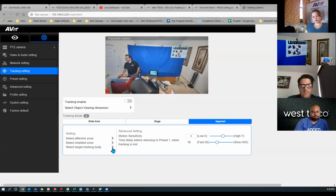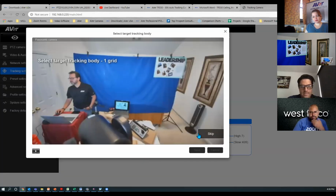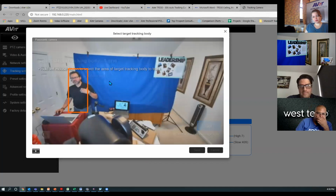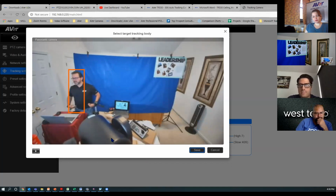Shielded zone, and then tracking body, esto es ya lo último. You say skip here. Esto da dimensión a la cámara. Por ahí, cómo de grande es una persona, puede decir como así. Realmente el rule of thumb is, you know, get the head inside the shoulders, the body, y ya. You could do knees up if you have a clear shot, but sometimes there's desks in the way and that sort of thing. So I'll set save.